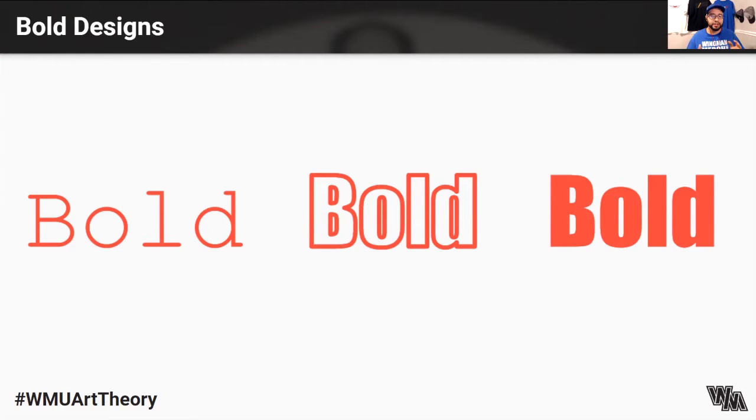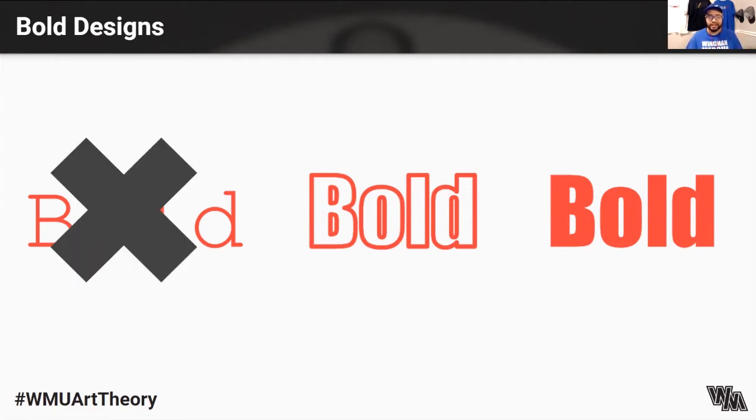While the design looks okay, it's not really going to stand out or be able to be seen if the background is not something other than a plain white background like this is. So I would not say that is bold, and I would throw a big X over that to cancel that out of your mind.